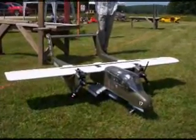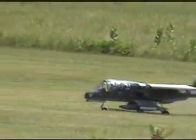This plane was a real crowd pleaser. It's an OV-10 Bronco from the Vietnam era.